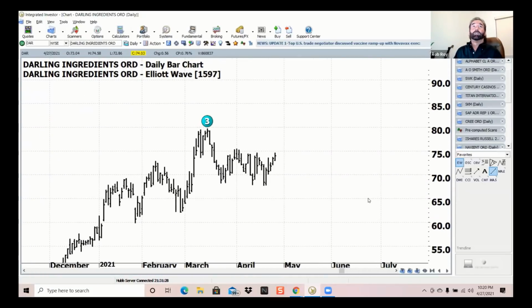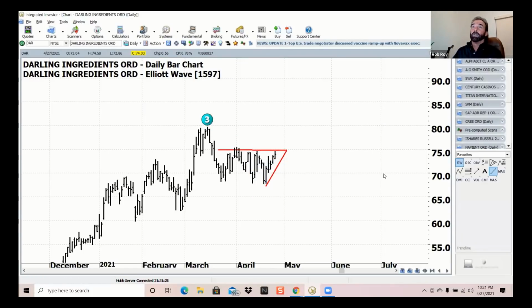Darling Ingredients. So what would you draw this? This is interesting, isn't it? Because you could make a case for saying there's a lot of resistance there at 75, and this is an ascending triangle. But you could also say, well, we did have this high here with a doji. I prefer to view that more as a symmetrical triangle. I don't think you could argue either case. Again, like when we touch the lines more often, as far as the trend lines, so I would look at that more as an ascending triangle.